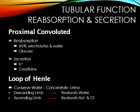As reabsorption continues in the loop of Henle, water is conserved, which is important for concentration of the filtrate. The descending loop is permeable to water and moderately permeable to sodium, urea, and other solutes. In the ascending limb, chloride ions are actively reabsorbed, followed by passive reabsorption of sodium ions. About 25% of the filtered sodium is reabsorbed in the ascending limb.